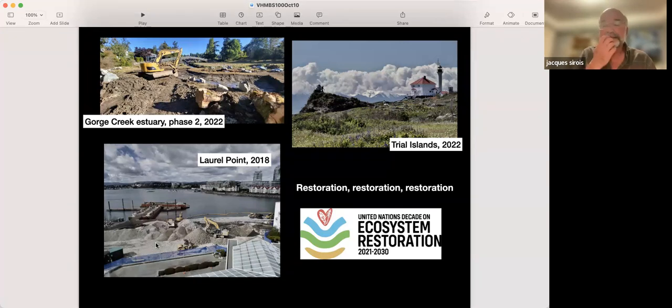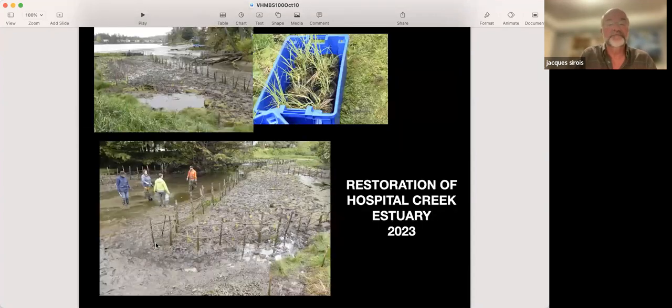And all of this is likely to have positive impacts in the local marine ecosystems. By the way, we're trying to put a list of all the restoration sites in Victoria Harbour and Esquimalt Harbour. There's many of them, and possibly the figure is as big as $2 billion spent in the last 30 or 40 years. $2 billion. So it's a lot of money. It's a huge effort. And we're grateful for it.